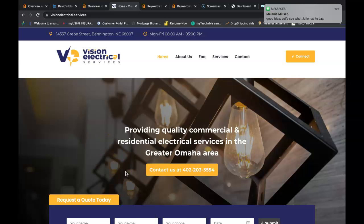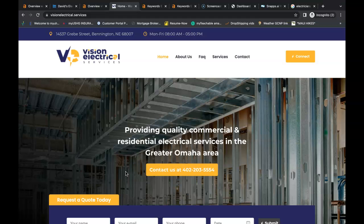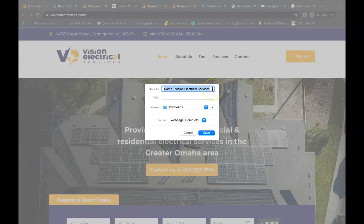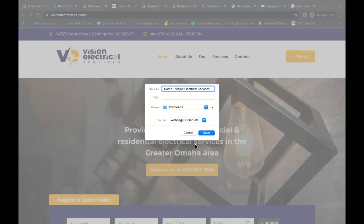Now, my next tip for you is make sure that all your pictures are saved properly. Right now, when Google goes through your page, they see your page saved as Vision Electrical Services, which is awesome. You definitely want it saved with your company name because branding's important. But I'd also add a buyer intent keyword at the end of your branding. So I'd put, Electrician Omaha, or a keyword that you want to be found for.